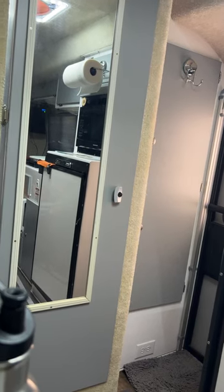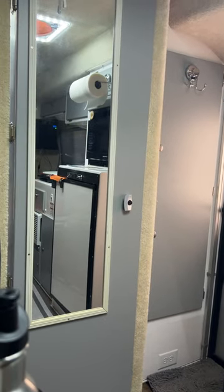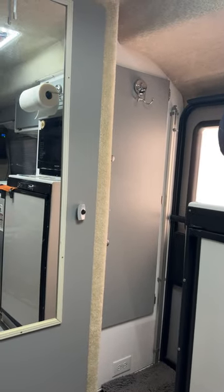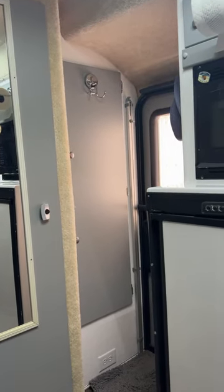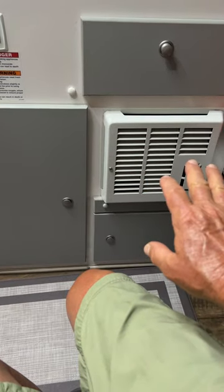Anyway, that's the deal on the tires and what have we done here. The air conditioner heater's been fine. I found in the winter that I like using the gas heater down here. It's much quieter than this thing over your bed.